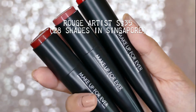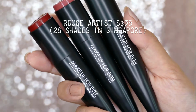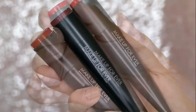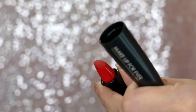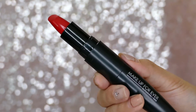The new Rouge Artists come in this lip brush inspired tube, which kind of looks like a space age monolith. Now the formula is designed for intense color, but you have the option of creating a blur finish, which is so popular right now. The packaging and the bullet itself is also designed to give you higher precision because it's meant to look and feel like a lip brush.